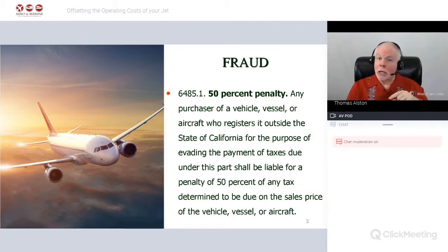Now, the way that you're going to get caught in California is if your airplane happens to be at an airport on the same day that one of their property tax guys, which is administered by the counties, goes to the airport on that day and writes down the tail numbers, and they find you.